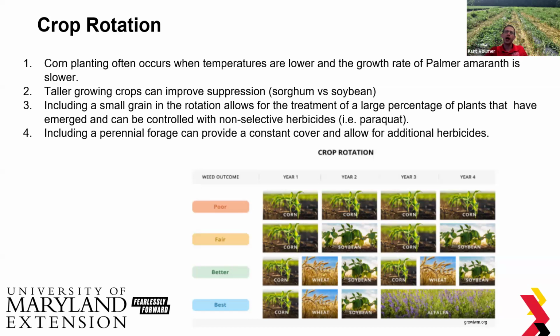And if any of you have a really serious Palmer problem, something including a perennial forage can help to provide a constant cover and allow for some more additional herbicides, some of those pasture herbicides that are very effective on broadleaf weeds that have a lot longer residual than most of our common corn and soybean herbicides.